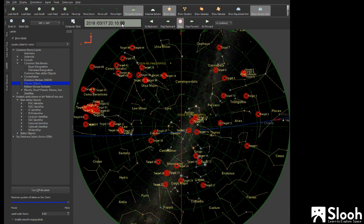So you might be asking, why has Slooh decided to choose the 17th of March as our members' Messier Marathon? Well, I'm going to spark up another piece of software here. This is a piece of software called Quick Phase Pro, and it tells you just about everything there is to know about the moon. And it's got a nice little month view here.